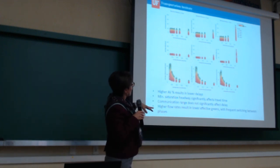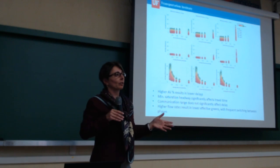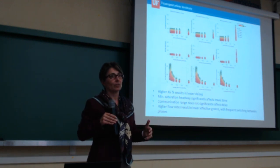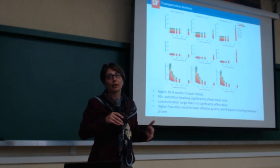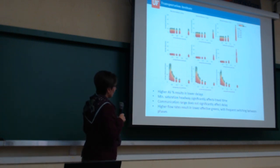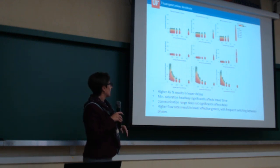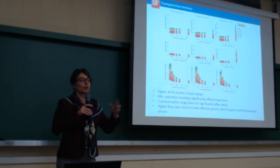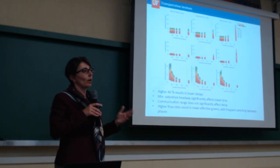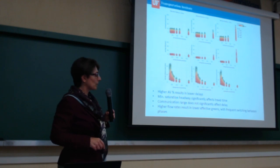What's also very clear is that the minimum saturation headway affects travel time, and this would be something that autonomous vehicle manufacturers have to decide how they're going to approach, and it may end up being more of a variable rather than a constant for everybody. The communication range did not affect delay beyond a certain point, and what was also interesting was that when you have higher flow rates, we had generally lower effective greens, so there was more frequent switching from one phase to the other because of the competing demands from different movements.